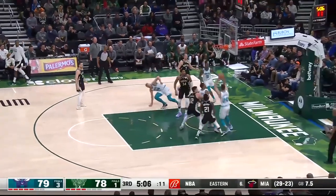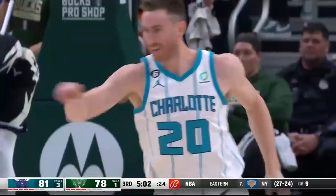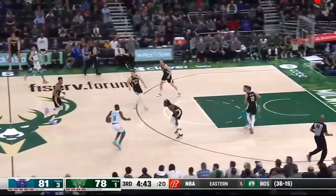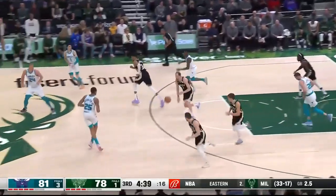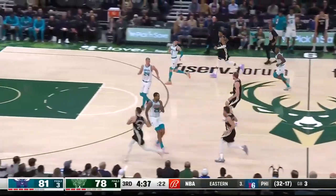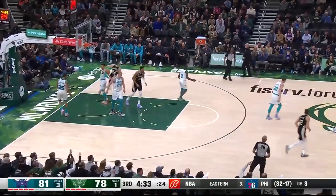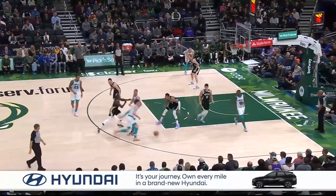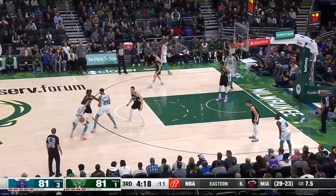On the floor now, looking for some help. Bounce pass. Wow, what a play to Gordon Hayward. Mason Plumlee. Milwaukee now 10 of 33 from 3. They've been averaging about 49% in the month of January from three-point territory. They've been red hot. Grayson will walk right into it. He won't miss back-to-back. Great energy at the defensive end of the floor, giving you just what you need at the offensive end to make himself effective.